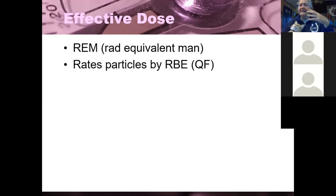Okay, so what it does is you have to look up this scaling factor. Some books call it the RBE, which stands for relative biological effectiveness, and some call it the QF, or the quality factor. Different books call it different things, but it's the scaling factor that takes into account how big the particle is, whether it's charged or not, and how fast it's generally moving. And it'll give you a number.